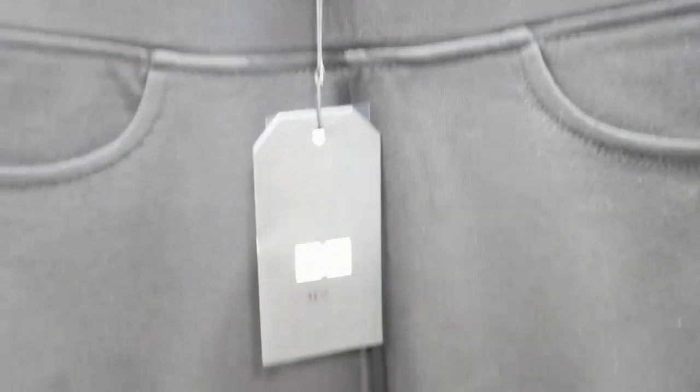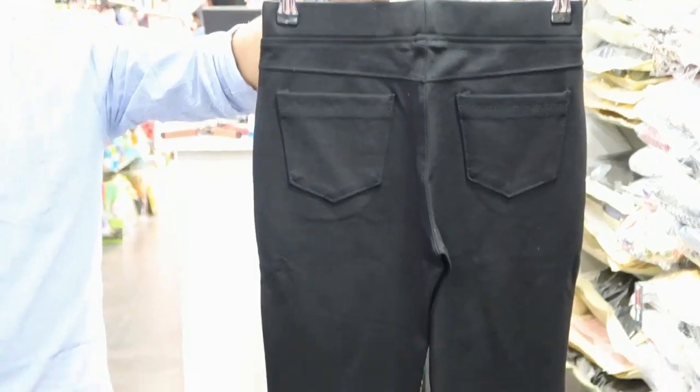So this is a trouser. You can see the wide leg, or you can say fish cut pant. So this is wide leg. Why are there no pockets on all these pants? 1295. It's not focusing, but anyway, this is 1195. It also has pockets here, and these are skinny fit jeggings, you can say. This jegging also has pockets on either side.